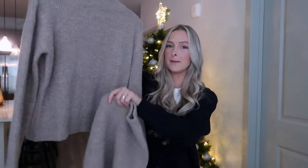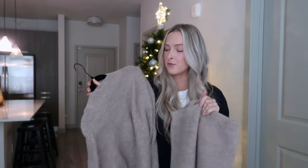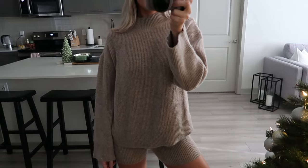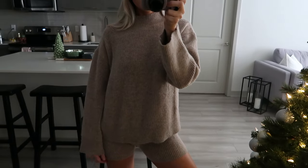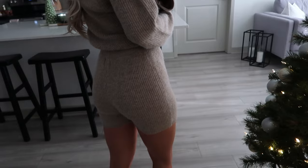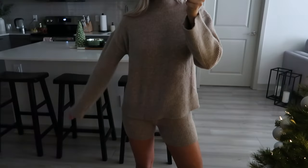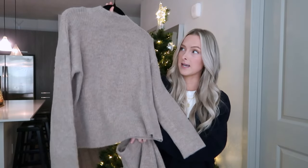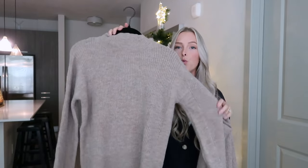This wouldn't be a Lauren PrincessPolly haul without a matching comfy set of some sort. I feel like I always gravitate towards sets, and I've mentioned this before in previous PrincessPolly hauls. I love sets. You can wear them multiple different ways, pair them together, pair them separately, so you can get multiple different outfits out of them. I got this brown comfy sweater set with these shorts. They are sold separately, which I like because sometimes when it comes to sets, you want the top and the bottom to fit differently. So with this, since they are sold separately, you can purchase different sizes. This would also be perfect for work too.